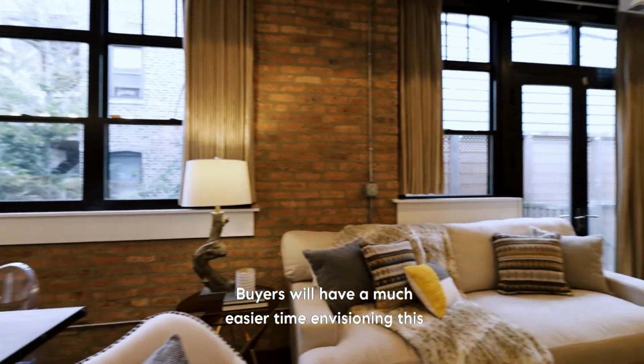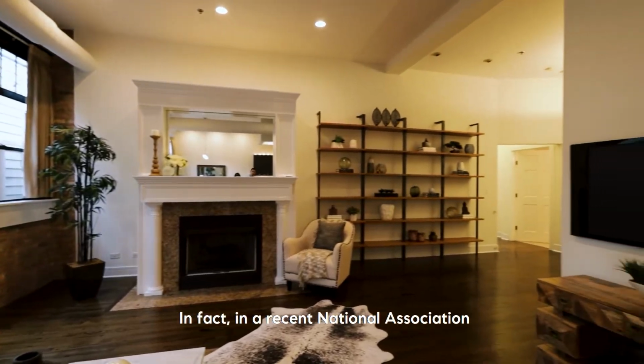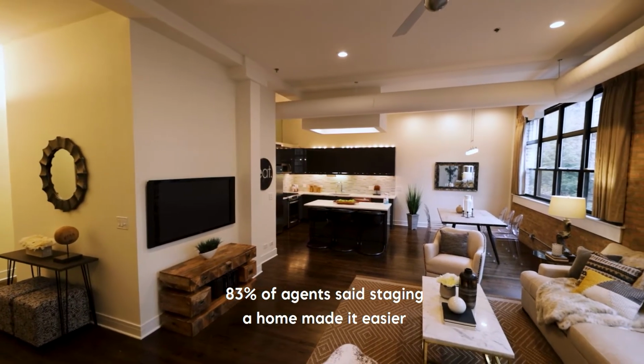So there's some data to support that staging your home can get you up to 5% more money for your house, not to mention decreasing the amount of market time, which in effect will decrease the amount of taxes, insurance, or other expenses that you may have to pay.